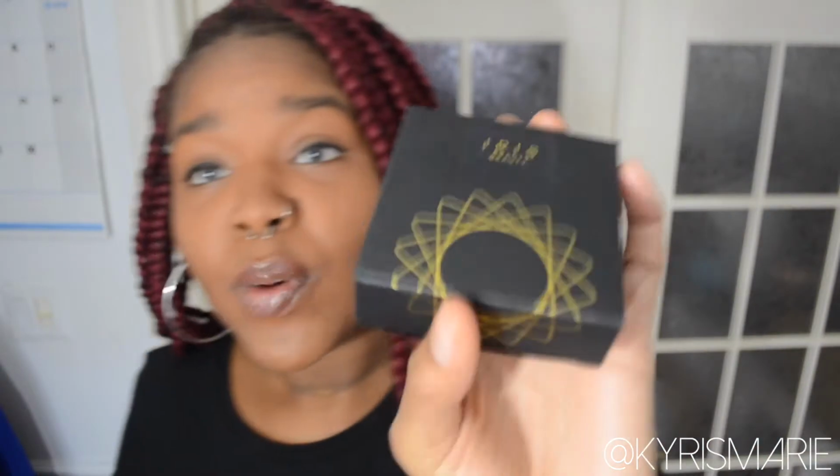For the color, these are in pure brown. When I looked online, I thought that they would be darker, but to me, they come off as more of a hazel gray. But I will say that although the photo did look different online, it is an accurate depiction on the box itself. Now, Iris Beauty is more than just contact lenses.